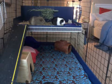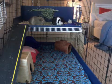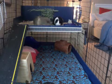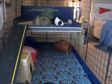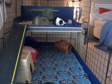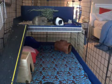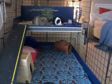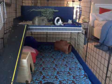So first, you're going to want to look out for their health. It's just important to look at their eyes to see if they're crusty. You don't want any crust around their eyes. You want to check their noses to see if they're runny. Just check their mouth. You want to check their bum to see if there's any poop on it. That could be a sign of diarrhea, and diarrhea could be a sign of an illness or that they're sick. So you just want to check the overall guinea pig to see if it has any noticeable health issues.